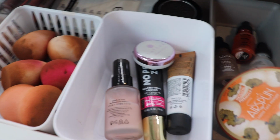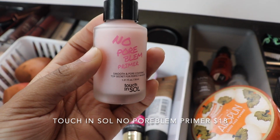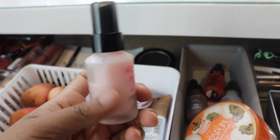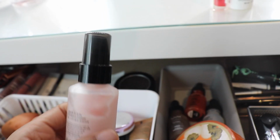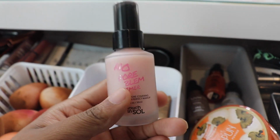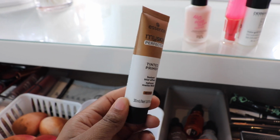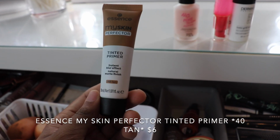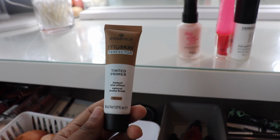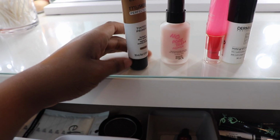Then for smoothing primers, we have a couple different ones. So this first one is the Touch in Sol No Pore Blem Primer, the smoothing and pore covering. When I used this the first time, oil pumped out of it originally, which is not a good sign, especially for somebody who has oily skin, but it did an all right job. Also only used this once, so I really can't say much, but this is the Essence My Skin Perfector, and this is a tinted primer. So it's supposed to be blurring with a natural matte finish, but also have a little bit of coverage to it. So I thought that that was really unique.